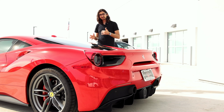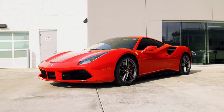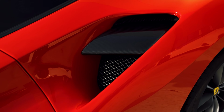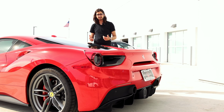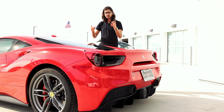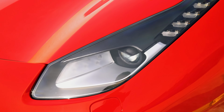So what exactly is the 488? Well, in 2015, this car came on sale and it replaced the 458 Italia, which was a hugely successful car. And just by taking a look at the 488, it's very easy to see how much of the styling was inspired by the 458, which I have no problem with because I think the 458 is a beautiful car. But I do appreciate the slightly more mature look that the 488 takes.